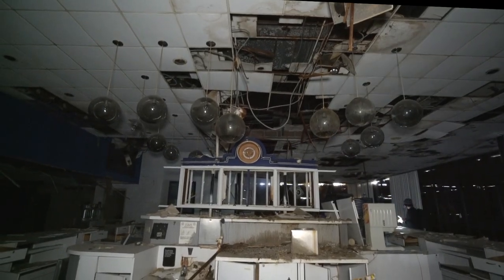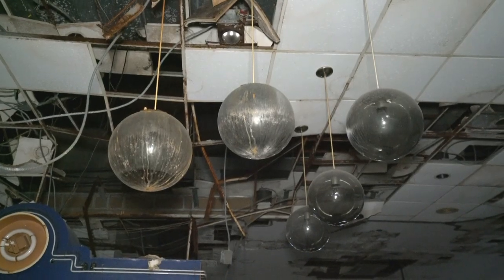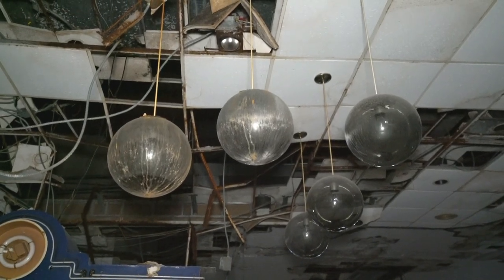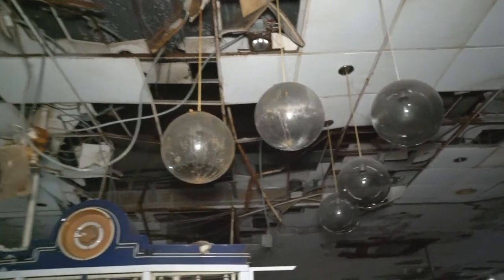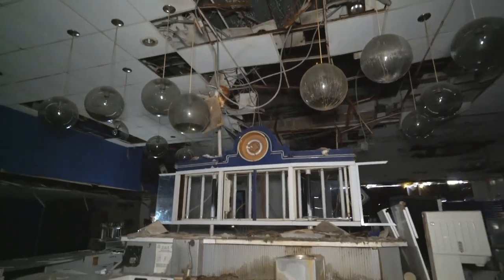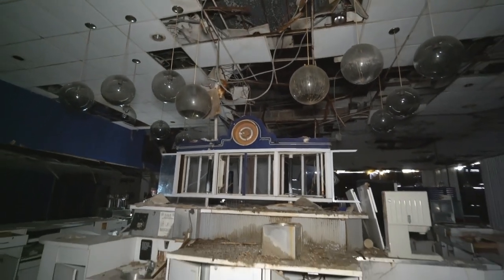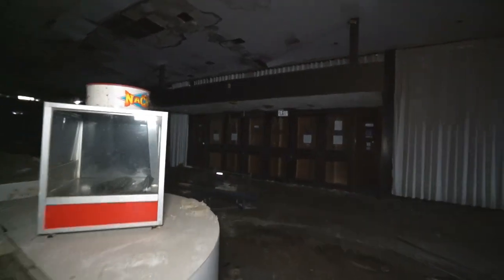I love those old light fixtures. They just scream out 1980s, and they're still hanging up here intact, which is pretty rare, considering if this was a more popular location, they'd definitely be smashed by local kids. But for 15 years this place has been sitting untouched. I mean, look at the spider webs all over this nacho machine.